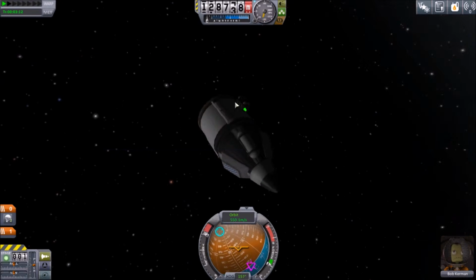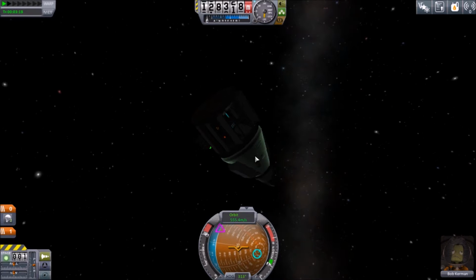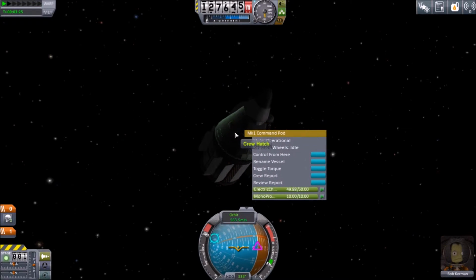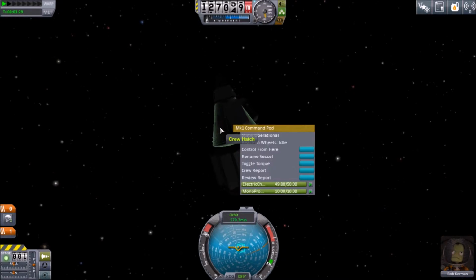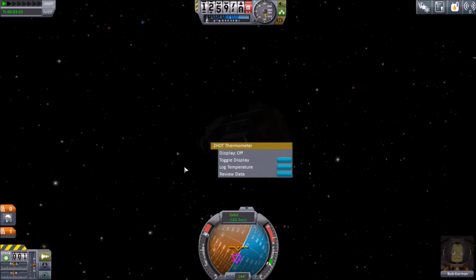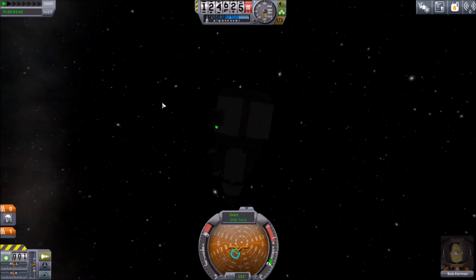Observe the materials bay. Keep the science. Observe the mystery goo. Keep the science. Observe the temperature. Well, you can do a crew report instead. Keep the science. And observe the temperature. Temperature display. Log the temperature. Ah, 8 science. Very nice. There we are. We have done all of our sciencey experiments up in space.